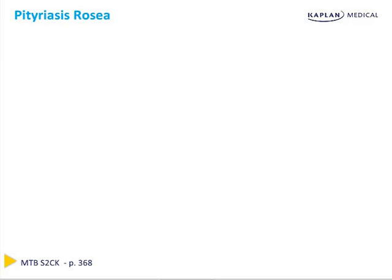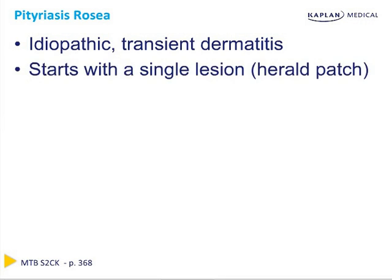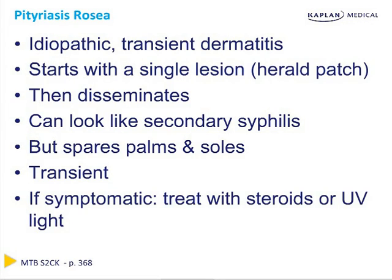Pityriasis rosea is problematic only in the sense that it looks like syphilis. It's an idiopathic transient dermatitis. It starts with a single lesion, a herald patch, then disseminates out through the rest of the body. It looks like secondary syphilis, but definitely spares the palms and the soles. It's transient, and some people, because it itches a lot, you can use steroids or UV light. The biggest issue with pityriasis rosea is unquestionably the diagnosis. Looks like secondary syphilis, excludes secondary syphilis because it's not on the palms and soles, and the VDRL and RPR is negative.